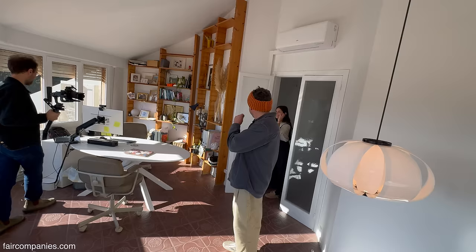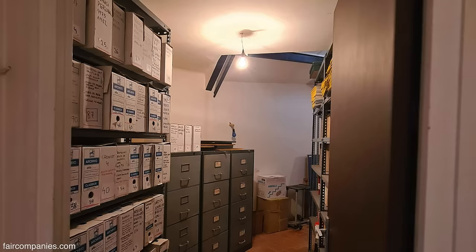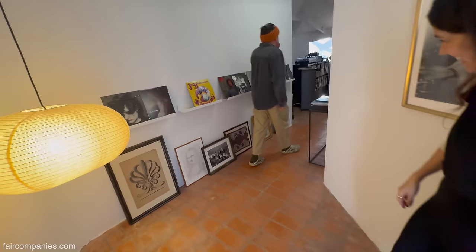Yeah, this space was, as I said, the guy was a doctor here, so he had a lot of documents, because back in the days they didn't have computers and stuff. So he kept all the files of his patients. And then we turned it into a sort of studio thing, you know? Like a playroom. Oh, cool. Oh, wow. Oh, it keeps going.